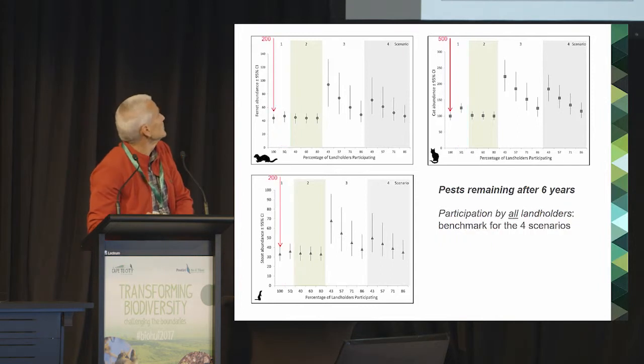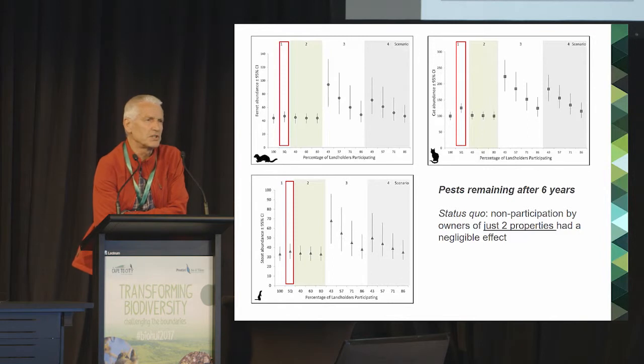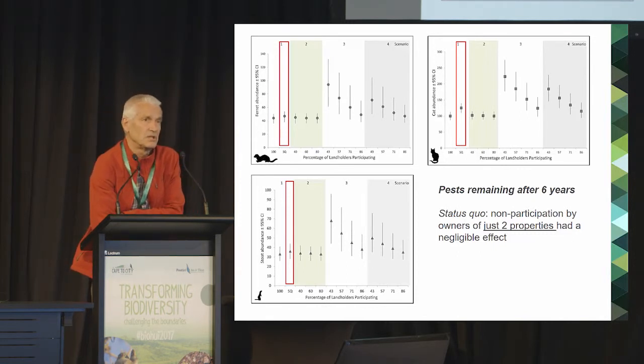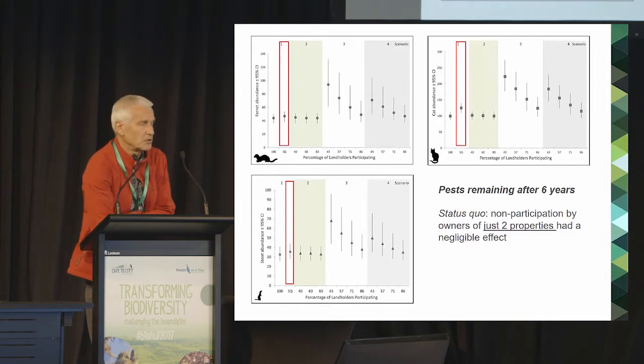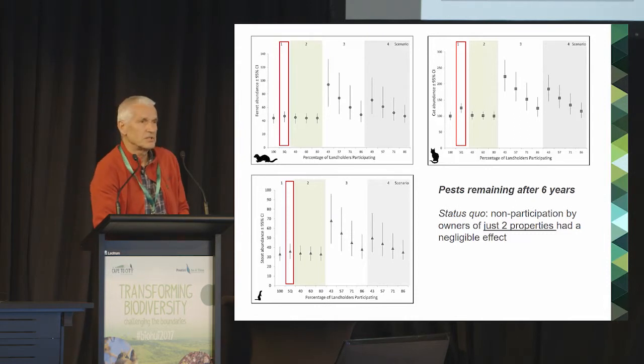Right, the next one is what we call the status quo. Those 2 particular properties, which were in the northern part of the area: what would happen if they weren't involved? In fact, it turned out, as far as the simulation model was concerned, it didn't really matter too much. So it was a bit of a red herring. It appeared to be at this stage. It didn't make a huge difference to the outcome after 6 years.